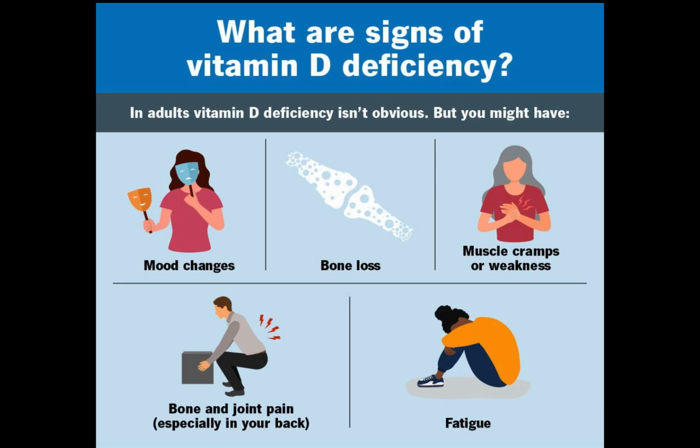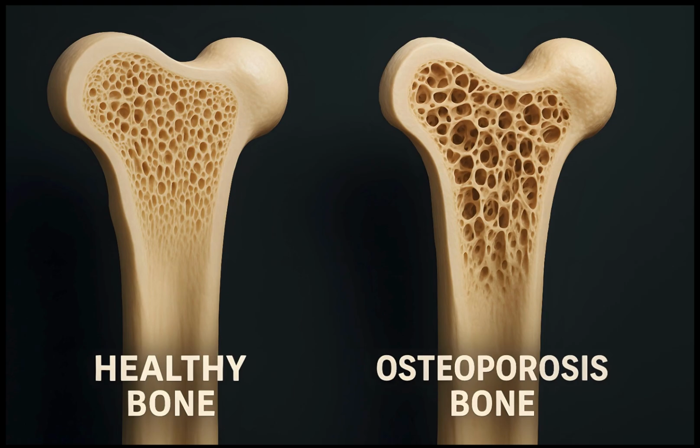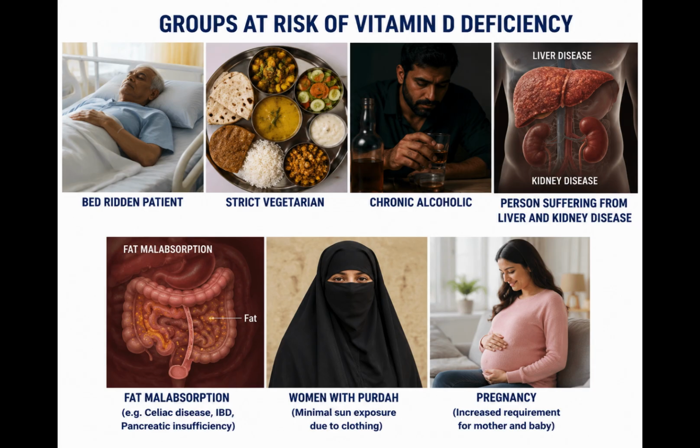Vitamin D deficiency primarily causes osteomalacia in adults and rickets in children. It may contribute to osteoporosis, but osteoporosis is not the primary disease caused by vitamin D deficiency. In vitamin D deficiency, our bodies start borrowing calcium from bones to maintain blood calcium levels. Slowly, bones become weak and painful. Vitamin D deficiency is basically seen in patients who are bedridden for longer periods, in strict vegetarians, chronic alcoholics, persons suffering from severe liver and kidney disease, in fat malabsorption syndrome, and in women who cover their entire body, purdah, for religious reasons. Women are also prone to vitamin D deficiency during pregnancy and lactation when requirements are increased.